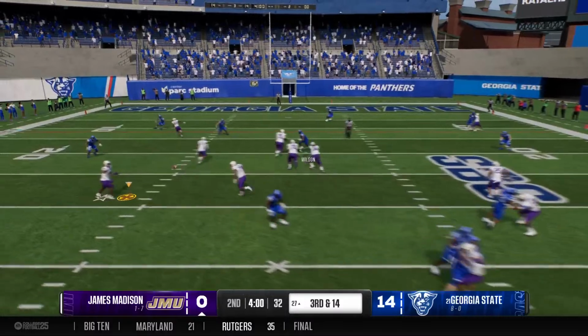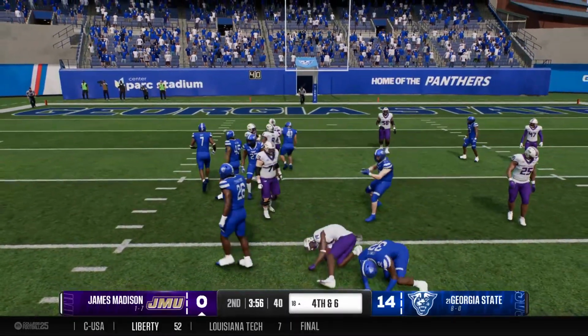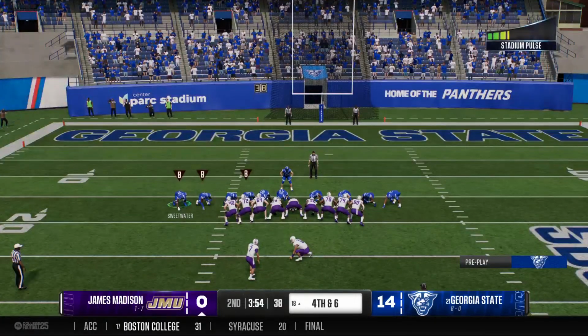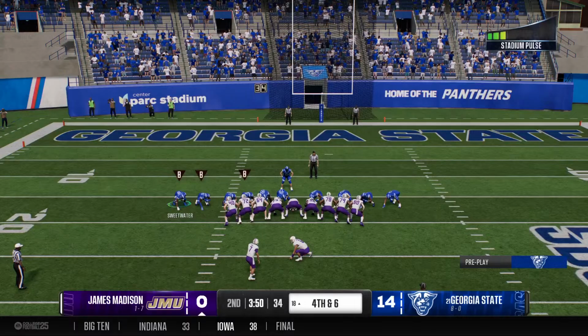On 3rd and long, hoping to throw beyond the sticks. Part of the backfield, it's Hudson. And he's not going to make it. The defense denying him the first down. They'll play it safe and send out the field goal unit.